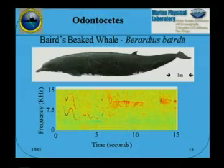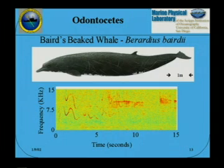Now, the sperm whale is the largest Odontocete, the largest toothed whale, and now I'm stepping down to about a 10-meter animal. This is a beaked whale, Baird's beaked whale, and in this recording you'll hear a combination of both whistling and fast clicking.